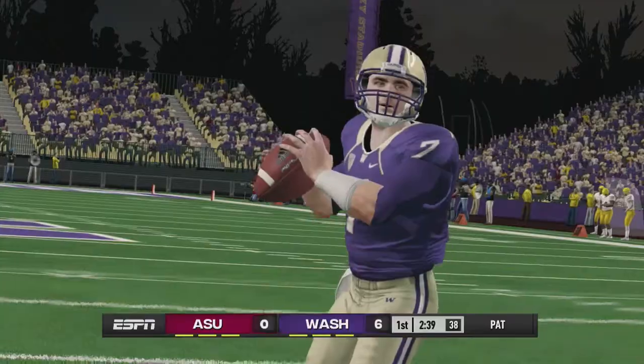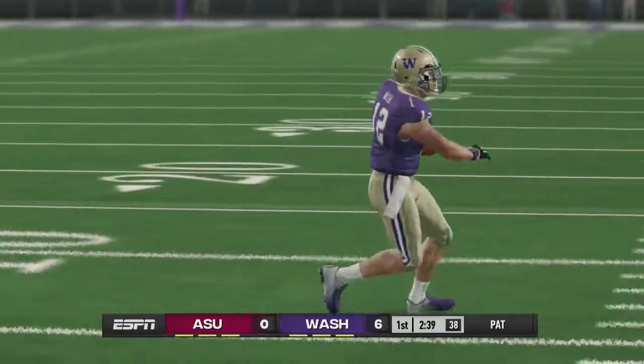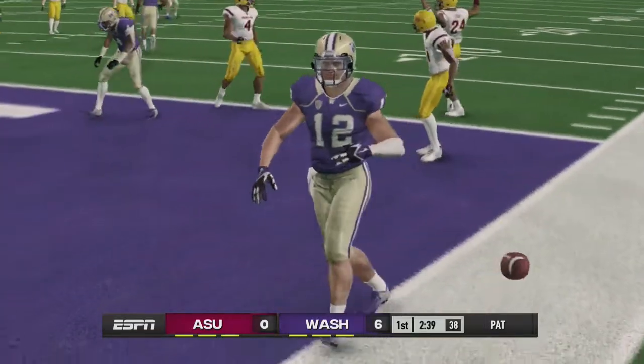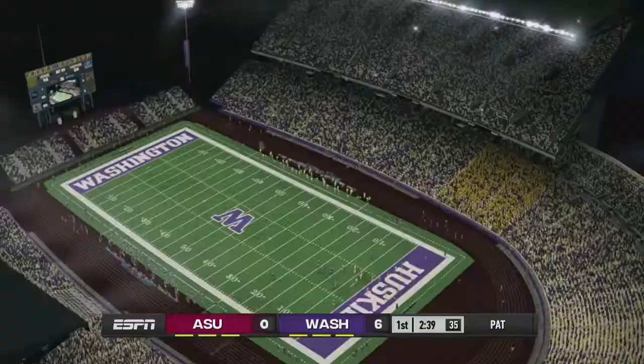Did that play ever develop nicely? Well, it's all about the receiver on this play. He beat his man off the line and then ran a perfect route. All he had to do after that was make the catch.